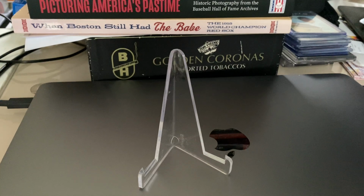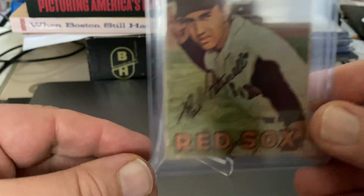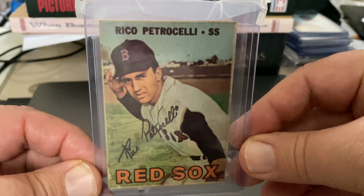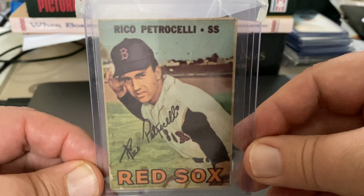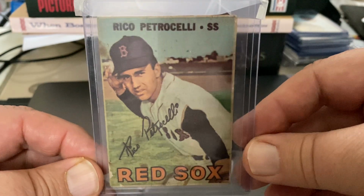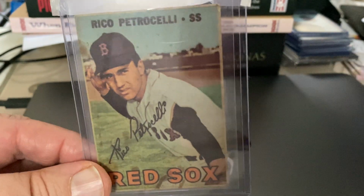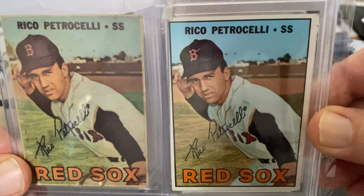Active player cards look just like their Topps counterparts, but the backs did not have statistics, but a bio with a blue border. For instance, here is a 1967 Rico Petrocelli. Same image as the 1967 card. Once again, the card stock is flimsier and a little duller. And here is a true Topps 1967 to compare.